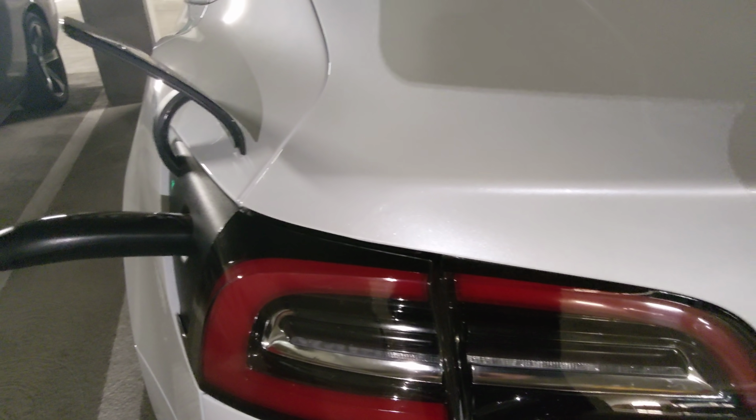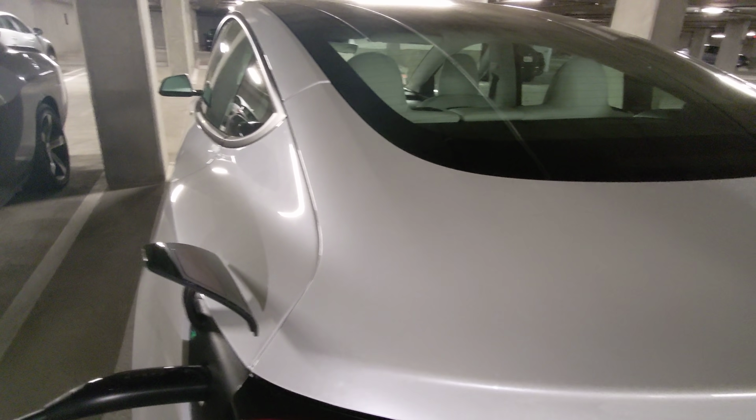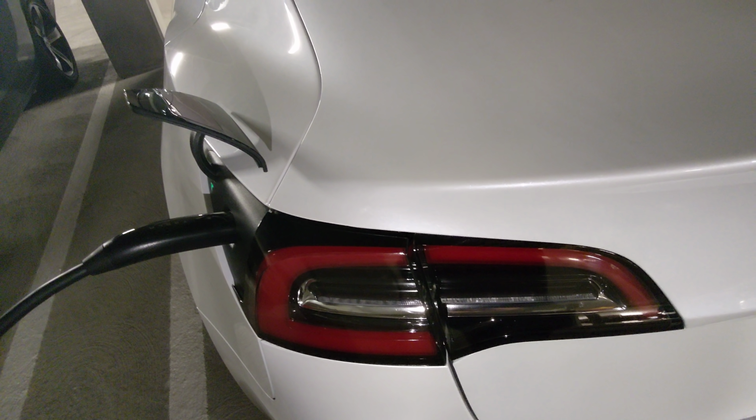When I actually picked up the car, I thought maybe this is designed that way, because so many of the other Model 3s in the parking lot in Fremont had the same issue. But after coming back and looking at some older Tesla Model 3s in the apartment complex which I live in, and also watching some videos online, I noticed that this is not normal. This shouldn't be that way.